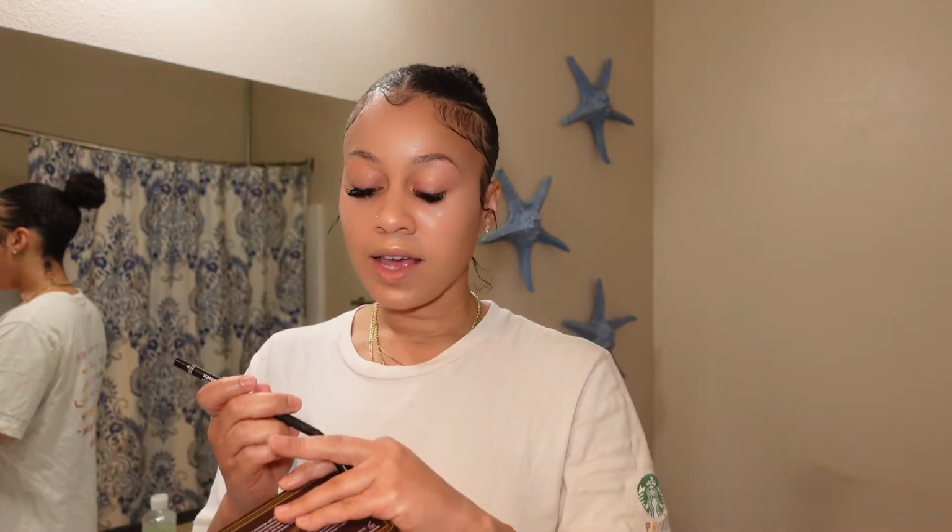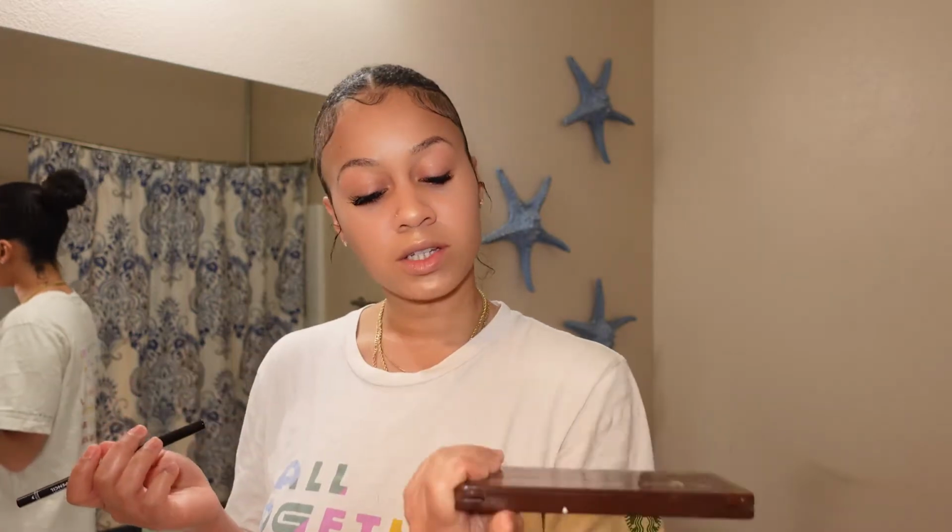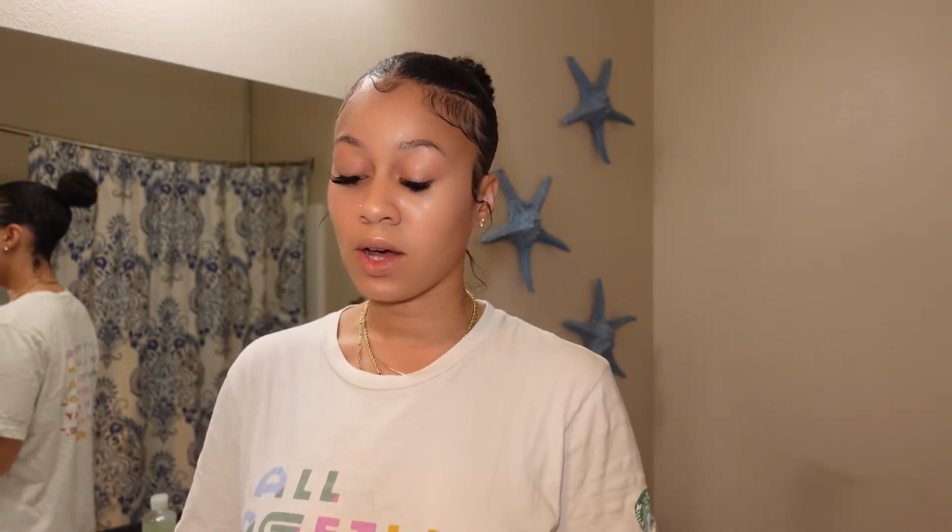Okay, so I kind of just went in there with this eyeliner, y'all, you don't want to do too much. Let me just check and make sure I'm not bleeding. You don't want to do too much. Literally, a little bit goes a long way. So I know I probably should have started with my eyebrows first. Let me start with my eyebrows.